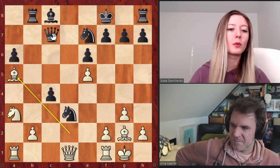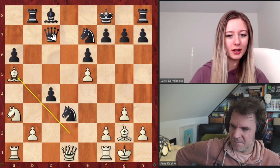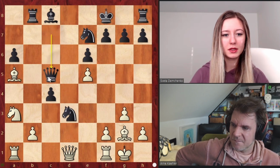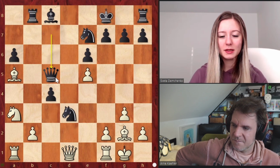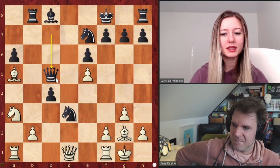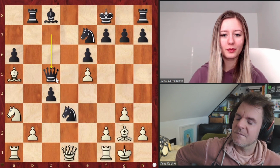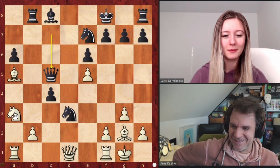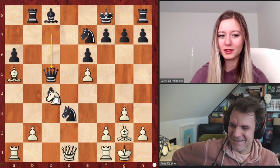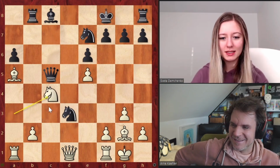So in the game, black didn't take on a5 and played queen to c5, putting up a bit more of a defense. It's a bit difficult to follow up, so I will tell you the move, but then you try to guess how to do the second step of it. Alrighty. So the move itself is the one that you've already looked at, knight c4.